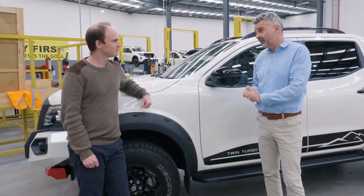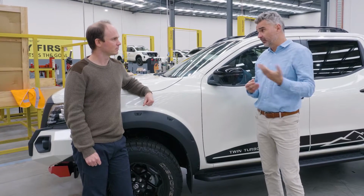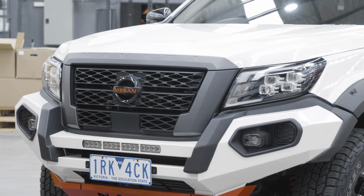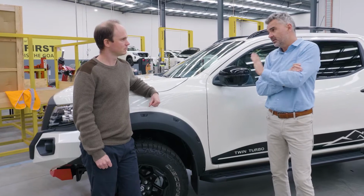And the active safety systems as well, which also resulted in a lot more validation from our perspective, because we had to make all of that stuff seamless, integrated in with the different tyres, different ride height. So all of those systems still work on this car.